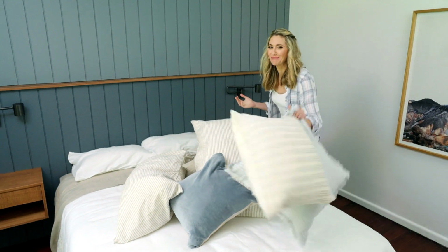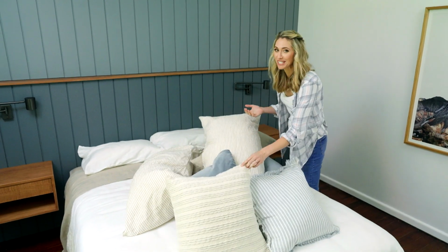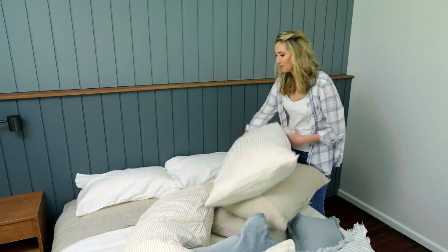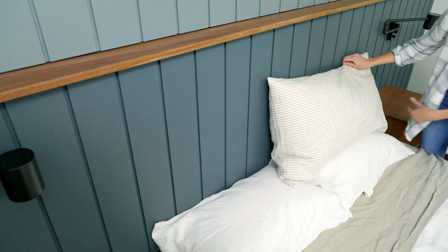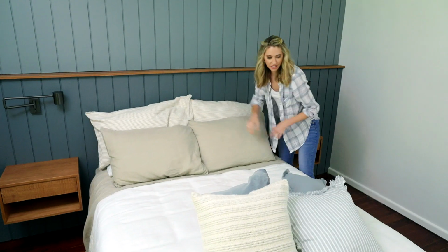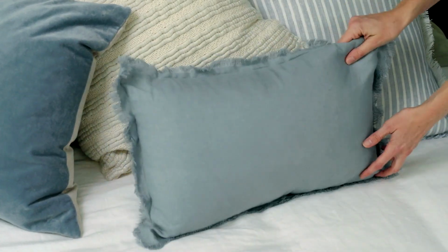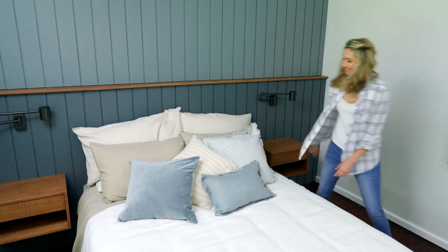How many cushions should be on a bed? Well, there's no magic number, but what you do want is for them to look really plush and inviting, and the best way to do that is through layering. Now, what I'm doing here, I'm using 2 flat cushions on the bottom, and then just add in your decorative cushions, and you're done. Super comfortable, I think.